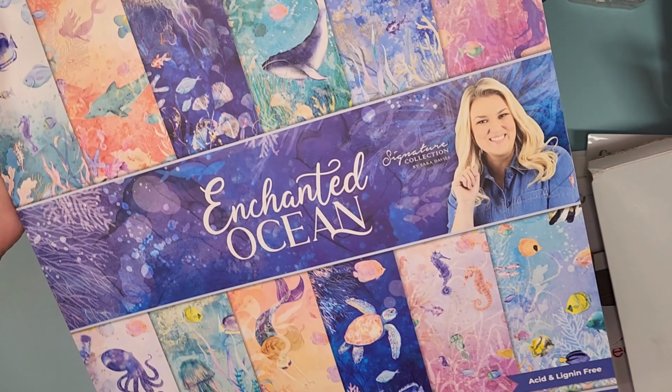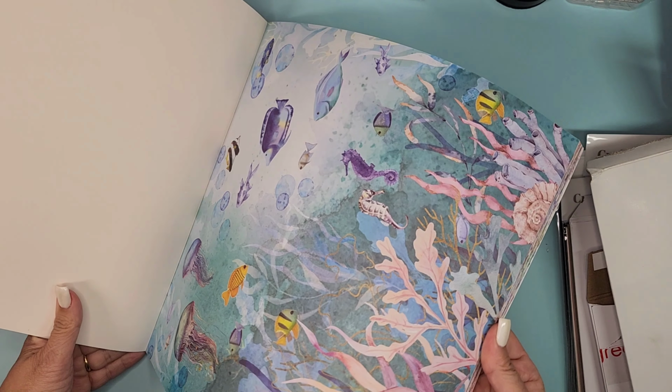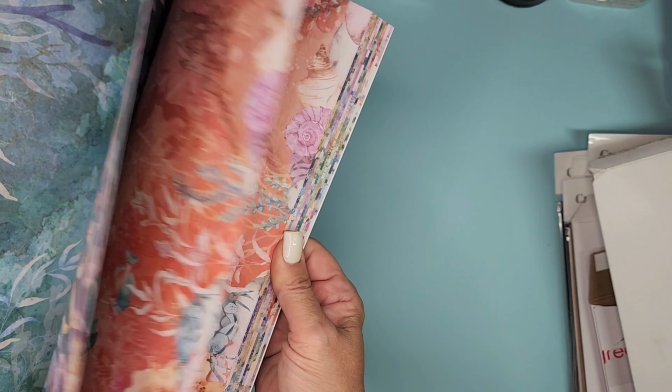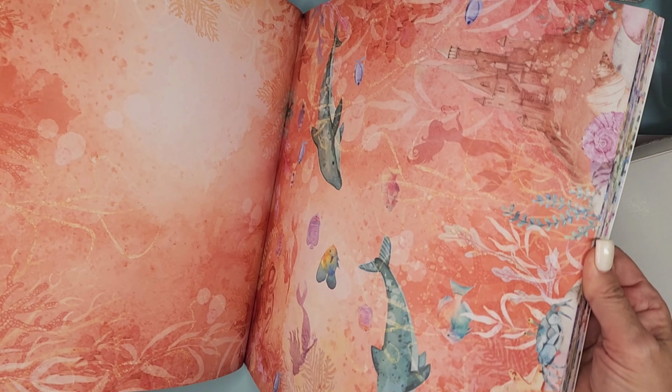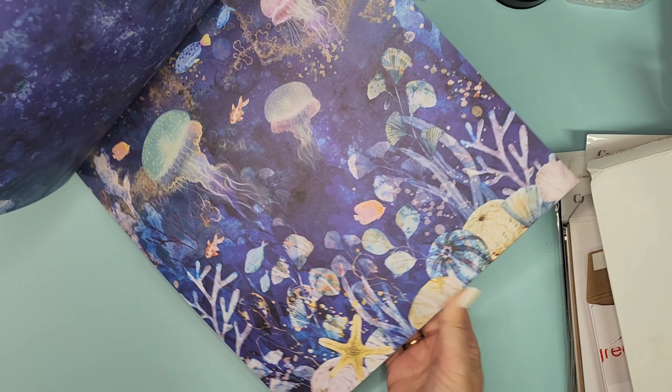Okay, so I will show you just a really quickly flip through because it's so pretty. This is the second one. If you saw the first one, I did it more detailed to look at them, so you can see hopefully a little bit front and A and B side, which I love both sides on here. Here, you can see the second side. I just think it's gorgeous.